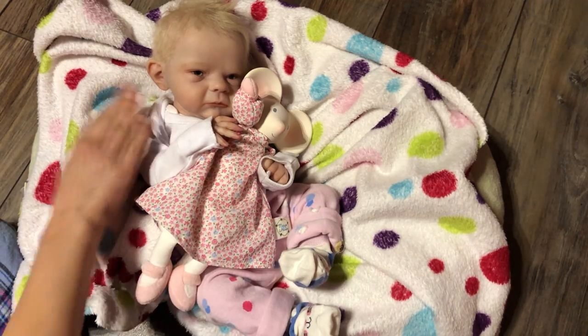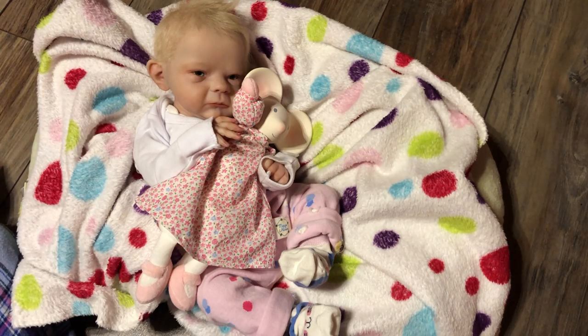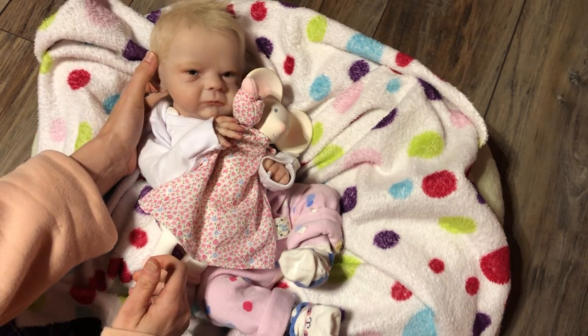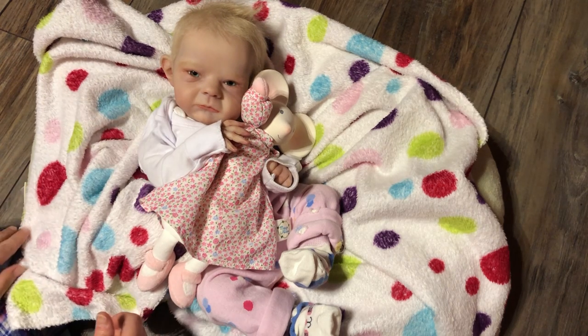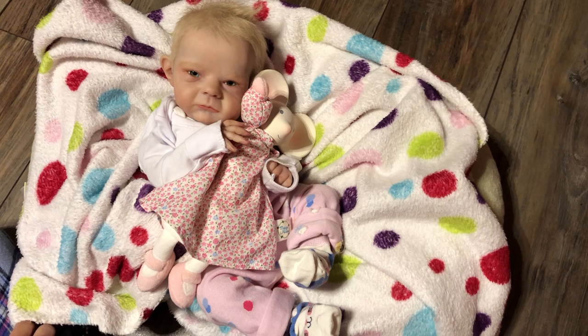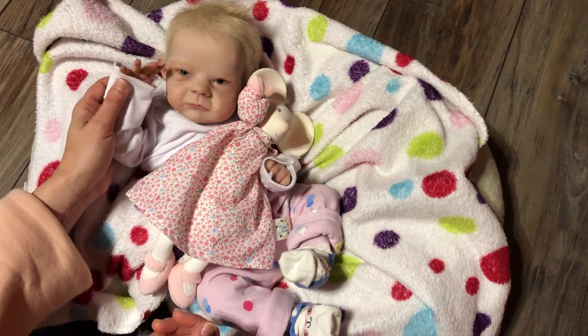So I think we're gonna do a changing video with Charli. I have a couple more things. I mentioned that I had a couple more items coming from Ashley at Baby Love Heartsmith, from her baby clothing sale page on Instagram, and they arrived, I guess it was yesterday, and I found them this morning on the table underneath some other stuff. I didn't even know they were here.